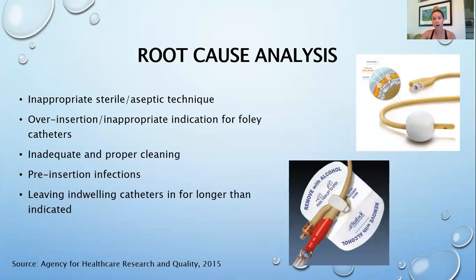So root cause analysis. Some of the reasons that CAUTIs can develop are inappropriate sterile aseptic technique, over-insertion or inappropriate indication of a Foley catheter, inadequate and improper cleaning, pre-insertion infections, and leaving them in for too long or longer than indicated. So incontinence alone is not a reason to put in a Foley or indwelling catheter.